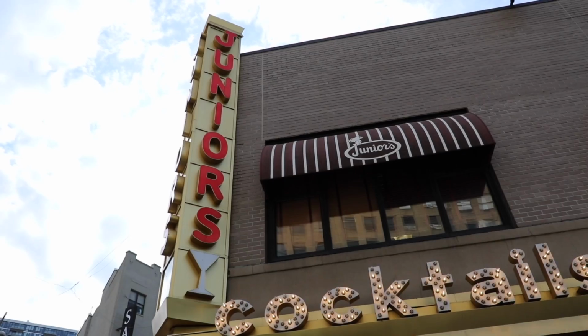Junior's on the corner of DeKalb Avenue at Flatbush Avenue was founded in 1950 by Harry Rosen. He decided very early on that he was going to specialize in the New York cheesecake, because at the time in 1950, the cheesecake was the most popular American dessert for taking home. He developed the recipe with his chef, and it's really simple ingredients, but it requires a lot of attention, and that's why he decided to specialize in it. Today in 2019, it's still one of the most popular desserts. We're gonna go inside and definitely get a New York cheesecake.